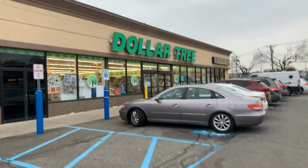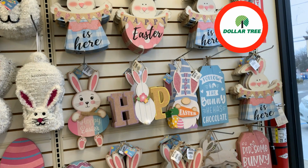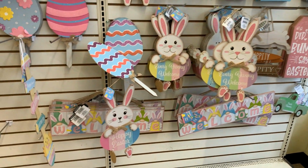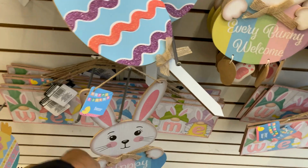Hey, I wanted to take you with me to my Dollar Tree to see what they have in right now for Easter. So they have a lot of signage in right now, and they're constantly changing. So some stuff goes out, some stuff goes in. But I think these are really cute, the little yard signs with the little stakes.